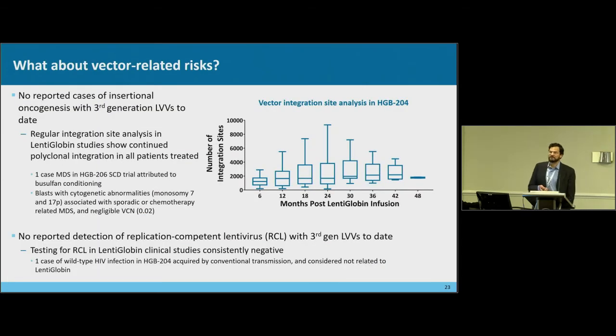All right, so what about vector-related risks? So, of course, with retroviral gene therapy, we're all focused on the potential for insertional oncogenesis. Fortunately, knock on wood, across the field with all third-generation lentiviral vectors, we've seen no cases of insertional oncogenesis to date. We perform routine integration site analyses on all of our patients, and we've seen polyclonality so far without clonal dominance in the LentiGlobin program.